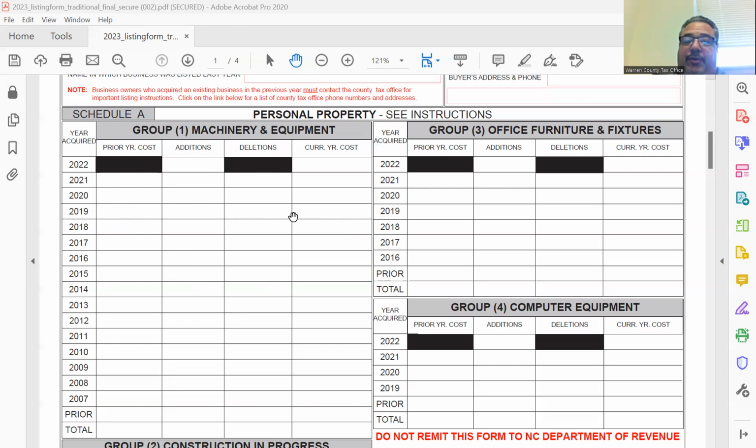Once you fill that information out and I receive it, I put that into our system and give it a depreciation schedule. So every single year that equipment is going to depreciate based upon the Department of Revenue's guidelines, and I'm going to derive a tax value from that depreciated value of your equipment. So with machinery and equipment, you're telling me exactly what the value was brand new, what you purchased it for, and what year you purchased it.